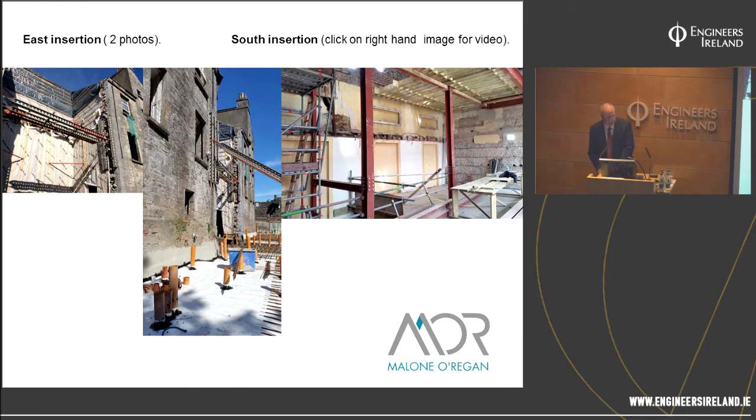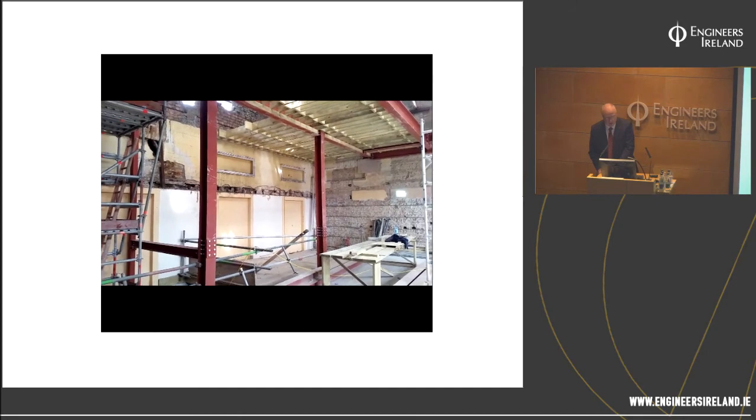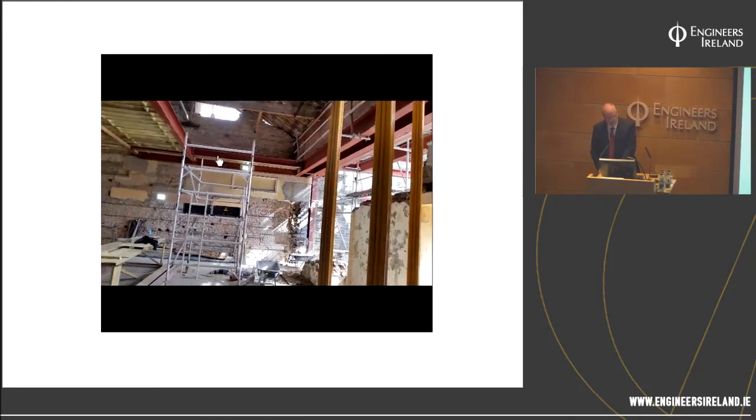And this is what they look like in the raw. This here is the east cut having been done, flying shore, waterproofing in place, keep the building secure, and this is it taken at an angle. So our basement is progressing, waterproof membranes are in place, rebar is ready for this first pour, which went in there. And this picture here is the south elevation. I'm told that video isn't working, but it is here. So you're looking at our protected structure here, a new floor at roof level.